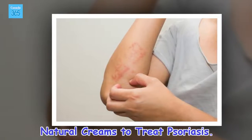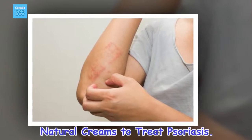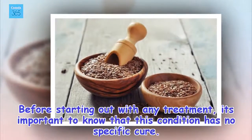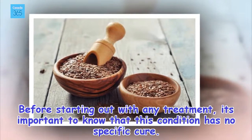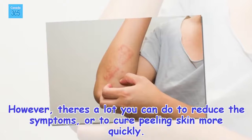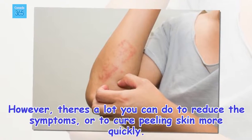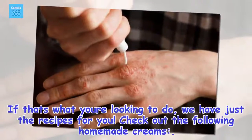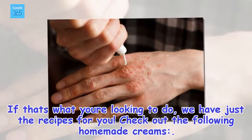Natural creams to treat psoriasis. Before starting out with any treatment, it's important to know that this condition has no specific cure. However, there's a lot you can do to reduce the symptoms, or to cure peeling skin more quickly. If that's what you're looking to do, we have just the recipes for you. Check out the following homemade creams.